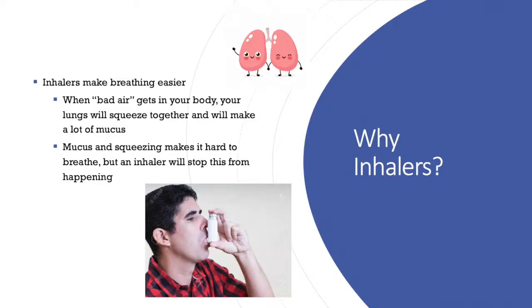Why you might need an inhaler. Inhalers make breathing easier. When allergens or bad air get into your body, your lungs squeeze together and make a lot of mucus. The mucus and squeezing makes it hard to breathe, but an inhaler can stop this from happening by opening your lungs and airway.